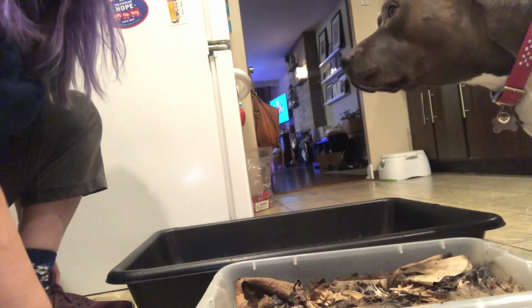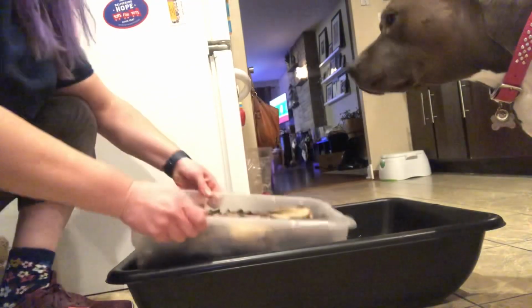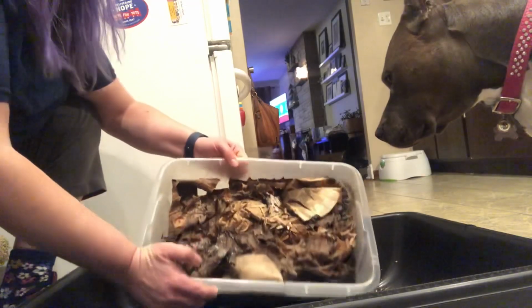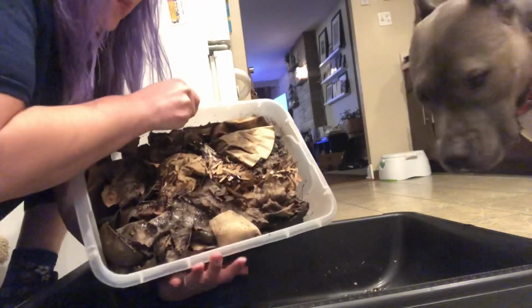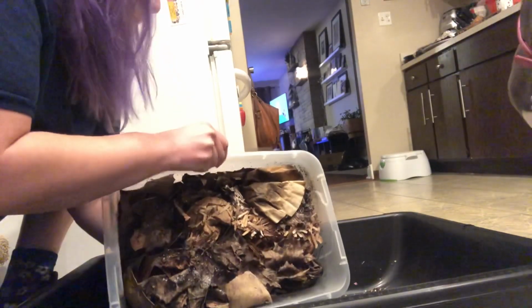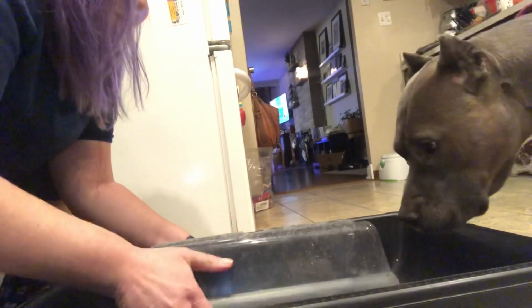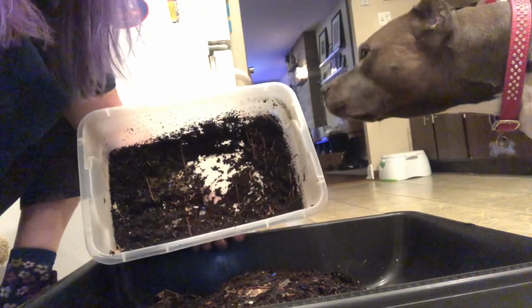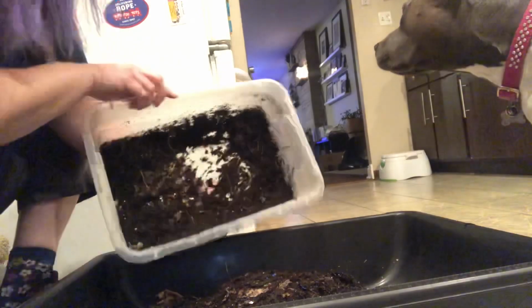So that's what I'm planning on doing right now. Okay, Kitty and I have rigged this up as best as we can. Here's the bin. I hope I don't regret doing this. Lots of happy worms.